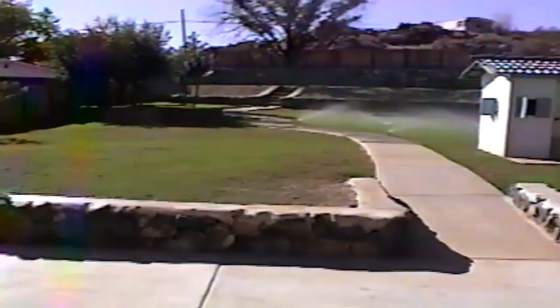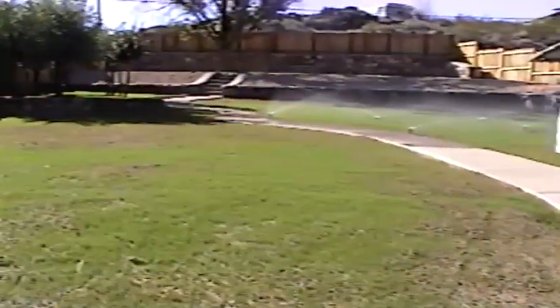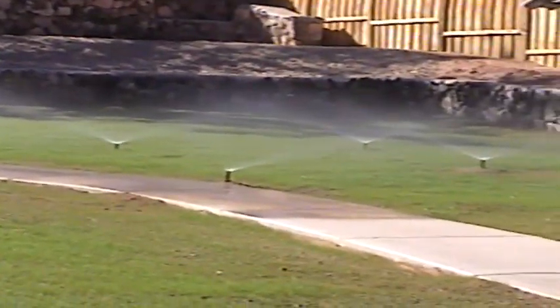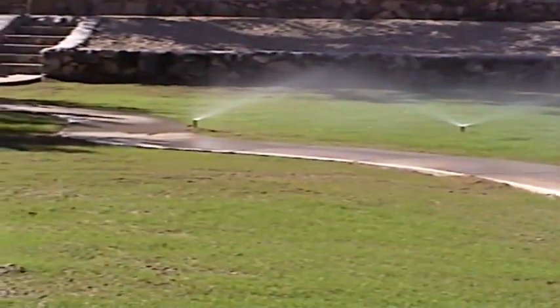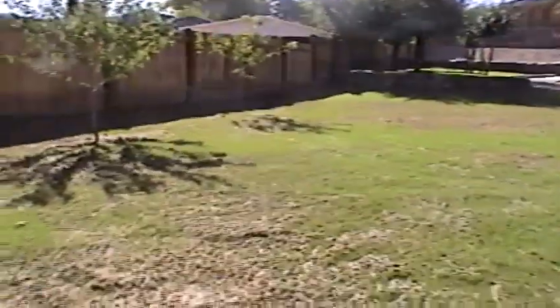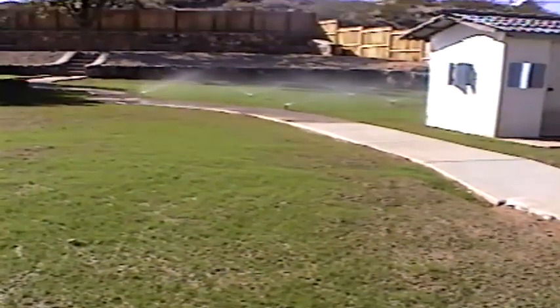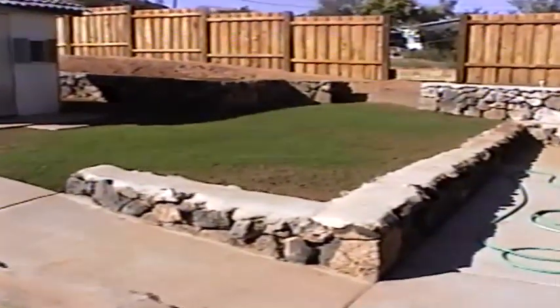Today is Saturday, October 9th, 1999, 13 days after we shot the backyard with the seeds, and this is what it looks like. We're just keeping it damp, and beautiful weather we're having. So the grass is coming in slowly but surely, and it's really looking nice. As you can see, all those little grass. Ooh, I'm so happy. We got grass. It's coming in.